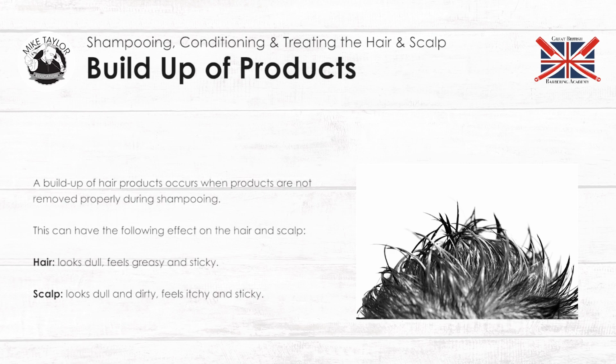Build-up of products. A build-up of hair products occurs when products are not removed properly during shampooing. This can have the following effect on the hair and scalp. The hair may look dull, it may feel greasy and sticky. The scalp may look dull and feel dirty. It may feel itchy for the client and may be sticky to touch.